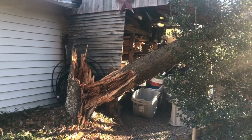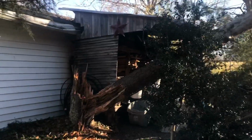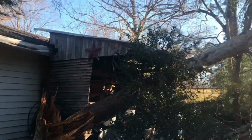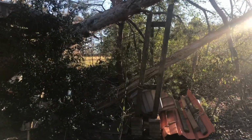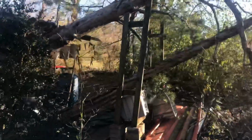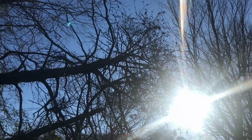Sometime in the afternoon, this happened near my scrapping area. That there is my shop, and we're lucky that it fell this way and only took out part of my firewood rack that I started to use to organize my scrap. And the sun's in a bad spot, but you can see how big that tree is.